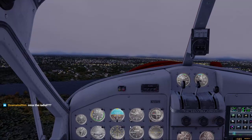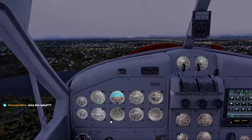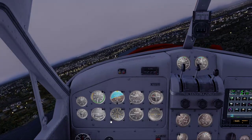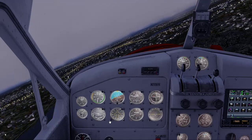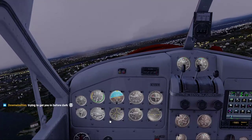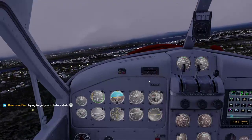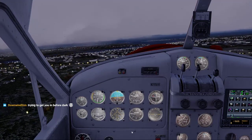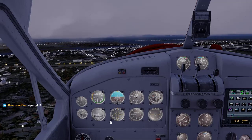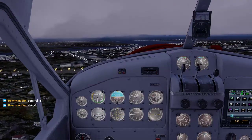Missed the radial? Yeah, I might have. Your point? That happened fast. What was I doing? This is the problem with me, man. Okay, so that kind of looks like that inlet. I truly have adult ADHD. And so it's not always pretty. It manifests itself shiny.